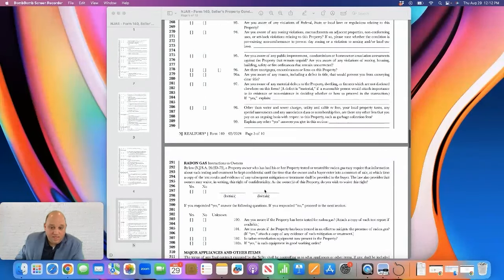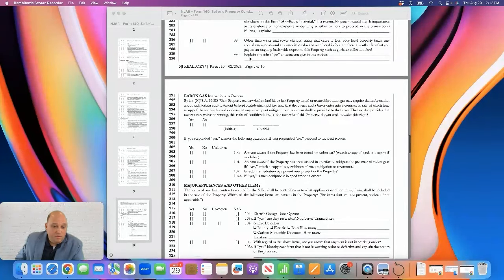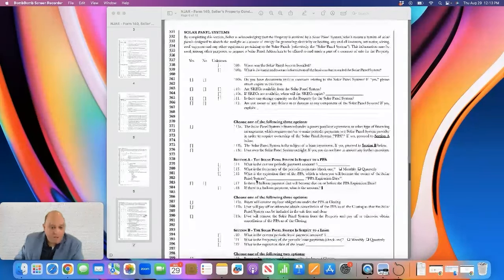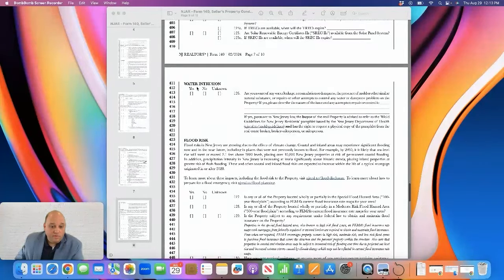There's a miscellaneous section that is kind of a catch-all that covers other items that may not be included in the previous section. Radon gas, if they have any knowledge of radon gas. The appliances, solar panels, if they have solar panels on the property, if they've had water intrusion.